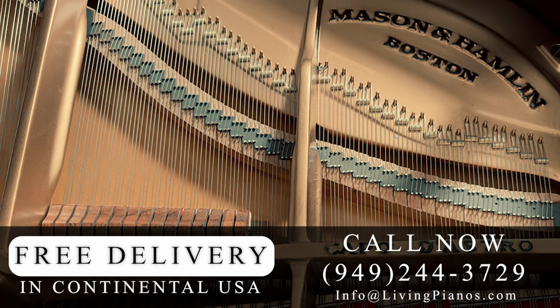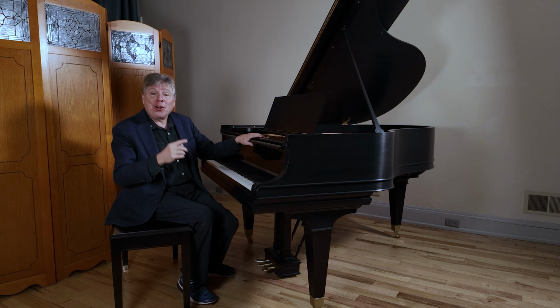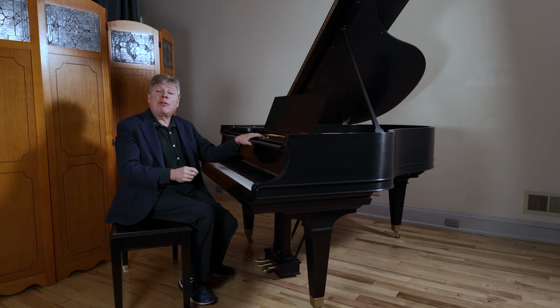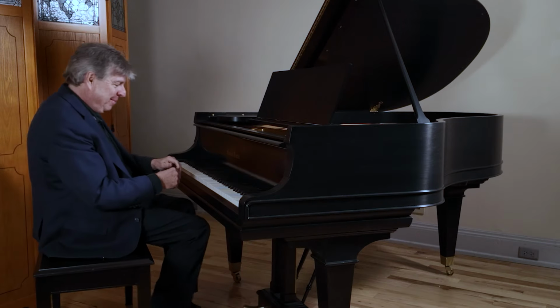It's been meticulously rebuilt, restored, refinished. I'm going to play some Mozart for you. The first movement, the exposition of the first movement of the K-283, the G major sonata, a delightful work.